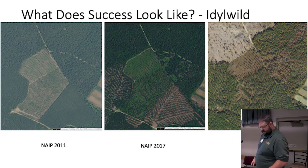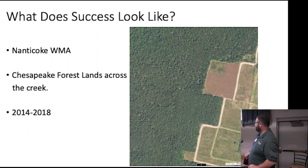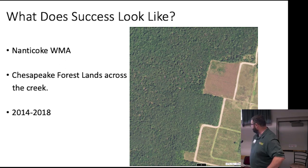Yeah. Excellent. And then another case is right across the creek from where we're doing our case study talk later. This is on the Nanticoke WMA, and we've got lands across the creek, but back in 2014, so this is what it looked like previously. Keep your eye on that road.